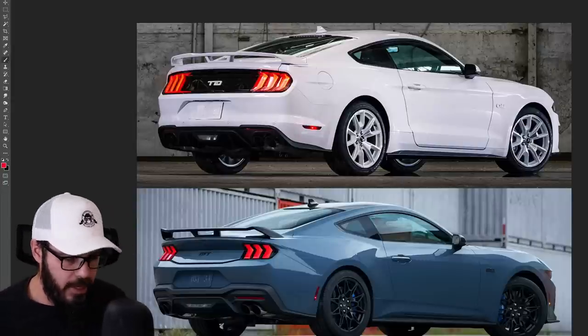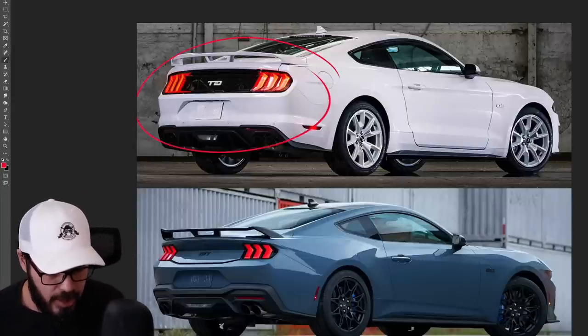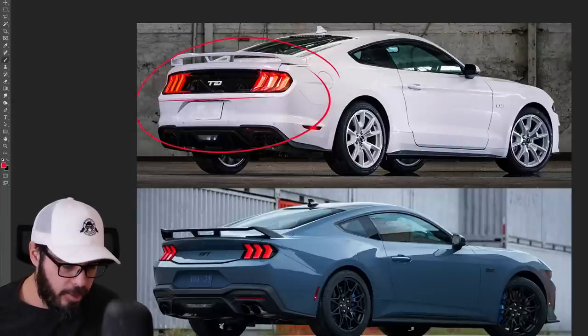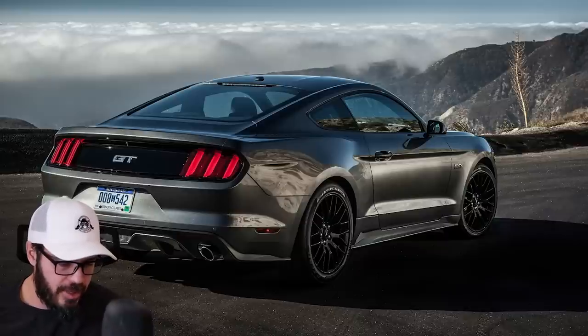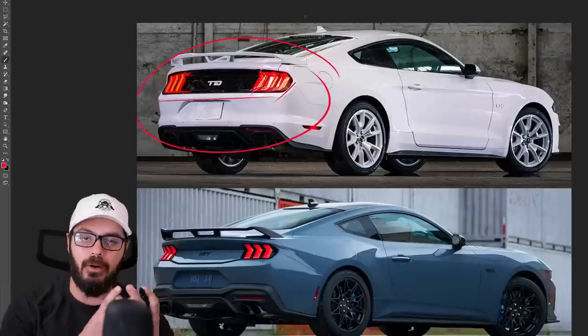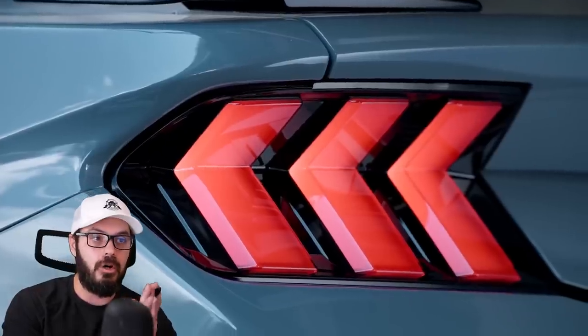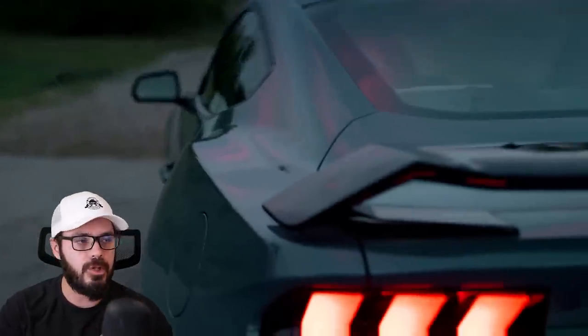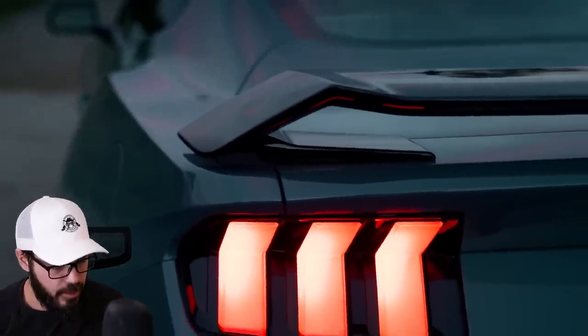As you can see, in 2018 they added some angles to the upper part and the lower part of the taillights. Same thing here. I would definitely prefer the pre-facelift that just has straight lines. The simpler design you have, the better when it comes to muscle cars. If you start to add too much styling, it kind of becomes more of a sports car, and I think that's what happened with this facelift.